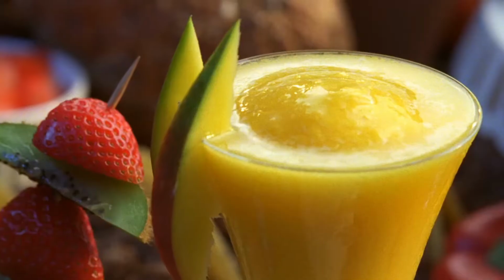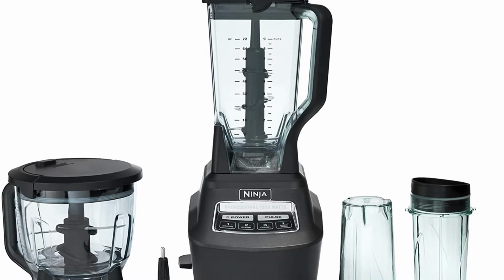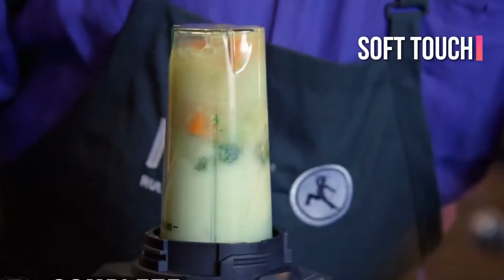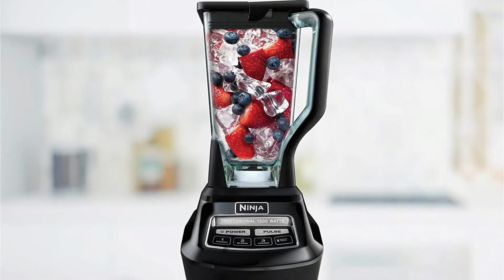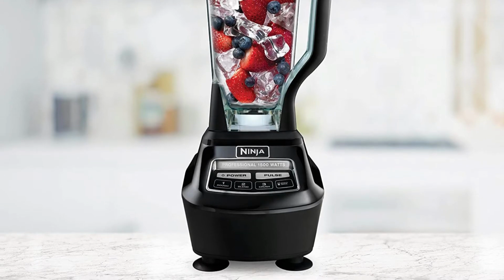the bottom. On the front panel, there are 4 clearly labeled speeds, as well as a pulse setting and an easy pour lid. It comes with 2 16-ounce smoothie cups so you can take your creations on the go, and the replaceable blades and soft touch front panel make cleanup a breeze. The Mega Kitchen's only drawback is that there is no hole at the top to add ingredients during blending. Having said that, we still believe this is the best blender for preparing smoothies.